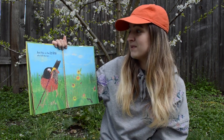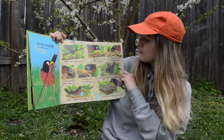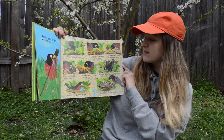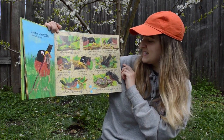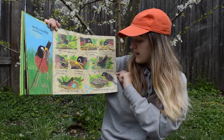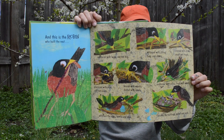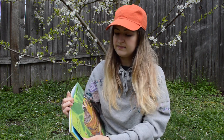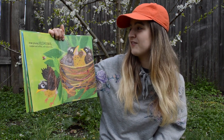And this is the robin who built the nest. Anchored with twigs, not too big, wrapped with string, long and strong, covered with straw, rough and tough, plastered with mud, soft not soupy, bound with weeds, dotted with seeds, cushioned the grass, fresh and sweet, who laid the eggs, brittle and blue, cracked by nestlings, tufted and pink. Now, young fledglings, rumpled and ruffled, ready to fly.